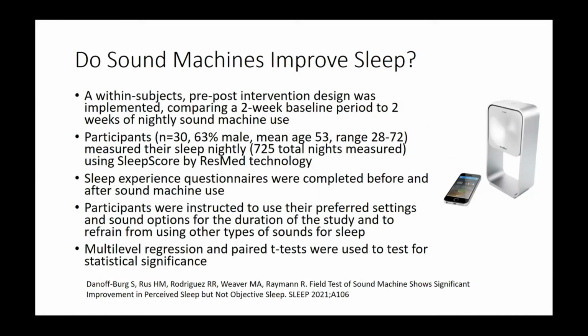How about sound machines? Some of you may use sound machines when you sleep at night. Do they improve sleep? Here, we monitored sleep with the S Plus device. This was, again, a within subjects pre-post intervention design, comparing a 2-week baseline period to 2 weeks of nightly sound machine use, with 30 participants, 63% male, and 725 total nights measured. The sleep experience was also subjectively assessed with questionnaires, and people were allowed to use their preferred settings on the sound machine. Multi-level regression and paired t-tests were used.